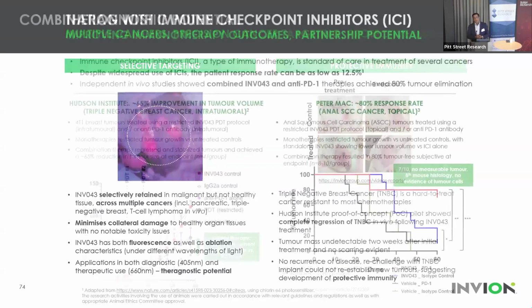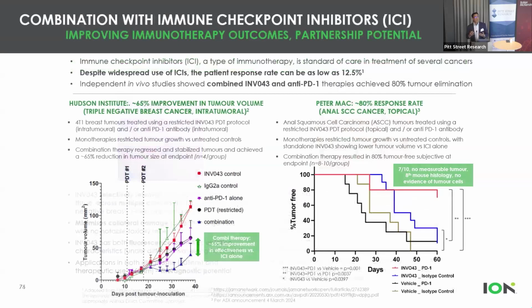In terms of the immune response as well, we've done some work in combining it with existing therapies. We've done a couple of studies with both Peter MacCallum Cancer Center as well as the Hudson on combining our therapy with checkpoint inhibitors. As you know, checkpoint inhibitors are part of the immunotherapy suite of treatments. It's modalities for cancer. When they work, they actually work really well. The problem is they normally don't work. It's about a 12% response rate.